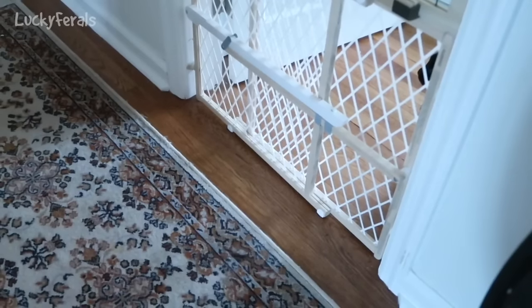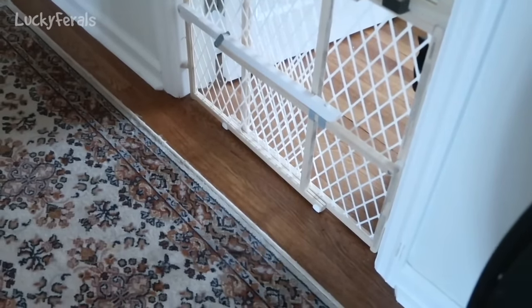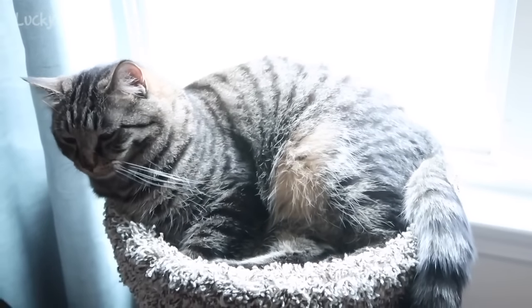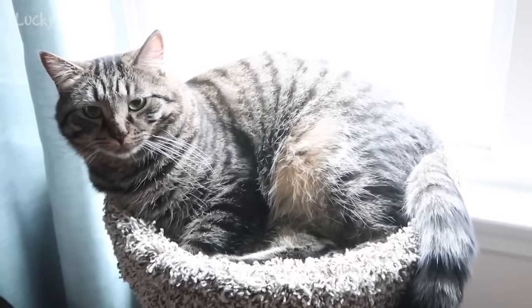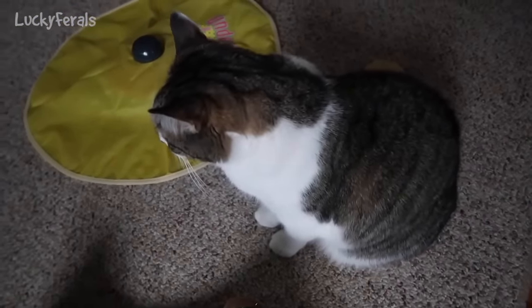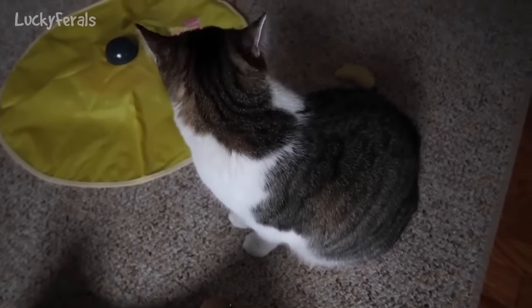8 a.m. Splash was hanging out near Boo's door. Boo's hanging out near Boo's door. Hello, Boo. Good morning. Simba's hanging out in the cat tower. Good morning, Stella. Stella would like to eat some breakfast, wouldn't you? Stella, would you like some breakfast? You want some food? Want to eat or do you want to play? Eat or play?